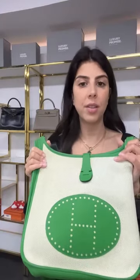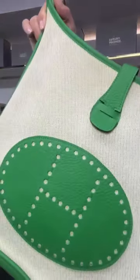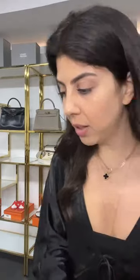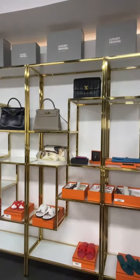It's 3,300 pounds, $4,013. I think the retail on the Evelyns in this size is around 3,000 pounds, so you're not paying a crazy premium. Has the palladium hardware finish. Again, stunning shade of green, 3,300 pounds. Price will include your customs and your duties. Guys, it's $4,000. Honestly, you cannot go wrong with this price. You cannot go wrong with this color. It is just beautiful. So again, if you wanted to shop an Evelyn at a steal price, do not hesitate, guys.